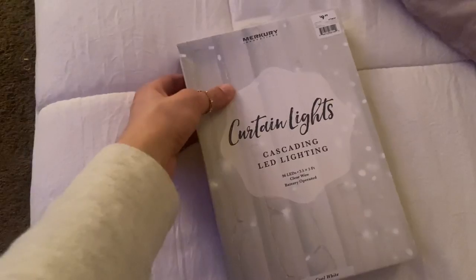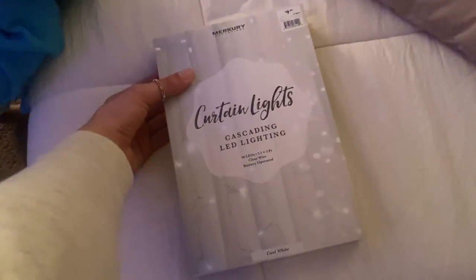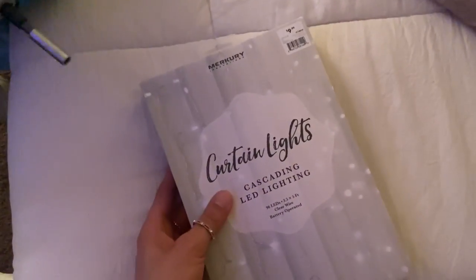And then I also do have these lights I'm gonna hang up to see if it makes it look a little bit more aesthetic and vibey in here. So I'm gonna put these up and then show you guys after.